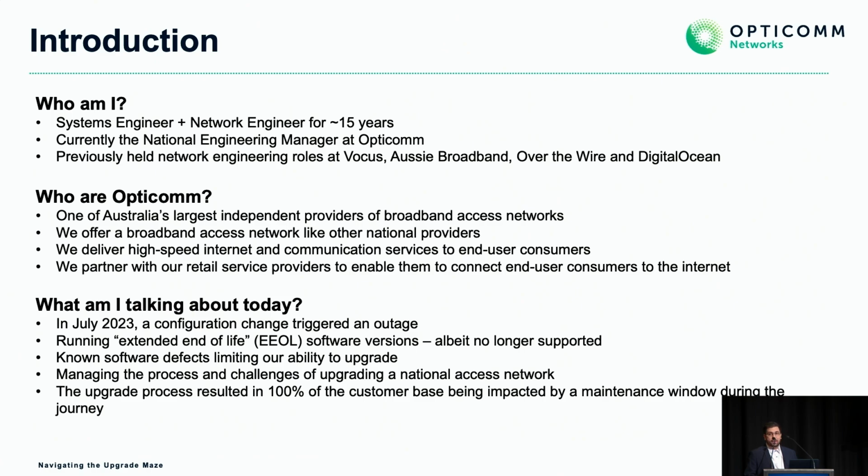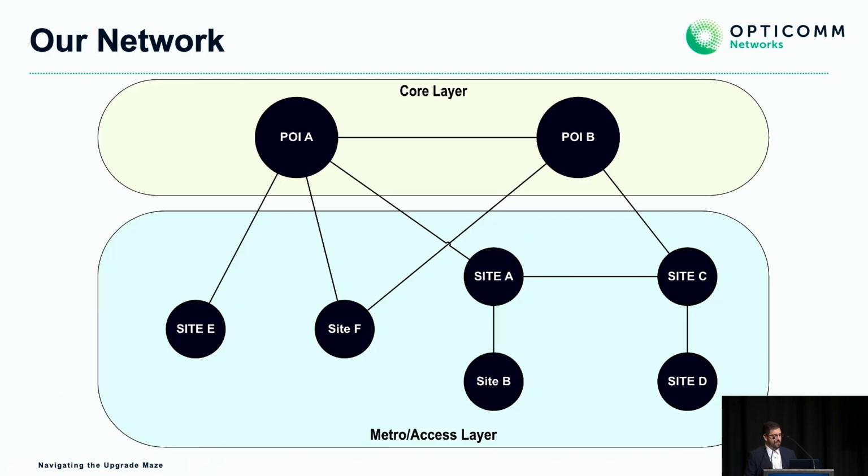Known software defects were preventing our ability to upgrade to newer versions over the previous few years, and this is really talking about our process and managing the challenges of upgrading a national access network, which at the time, when we upgraded the network software, impacted 100% of our customer base over this journey, which is a mammoth effort with very little issue at the end of it, thankfully.